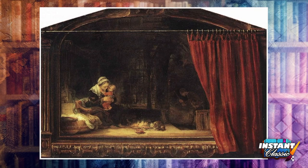Here is a beautiful little painting. It's one that we don't really think about much when we think of Rembrandt anymore. He has so many remarkable paintings that this one gets a little bit lost in the shuffle. This is called The Holy Family with a Curtain.